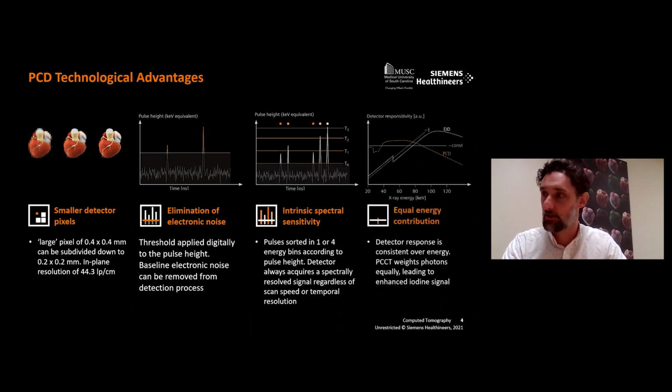And the last is equal energy contribution. The detector response is consistent with energy, unlike energy integrating detectors, where you do not have a consistent response with energy. So the lower energy X-rays count less in traditional EID. With photon counting, you can see the orange line there. It's a bit more consistent in terms of the energy.